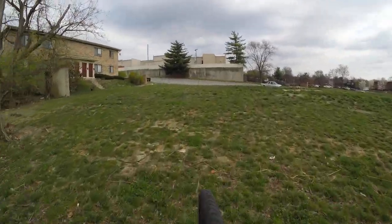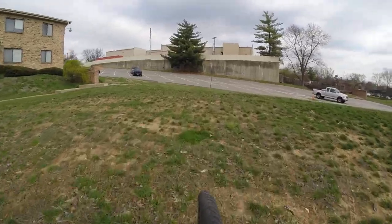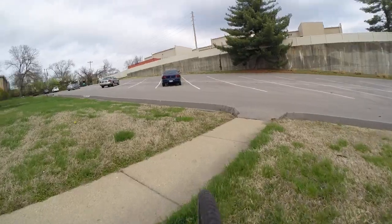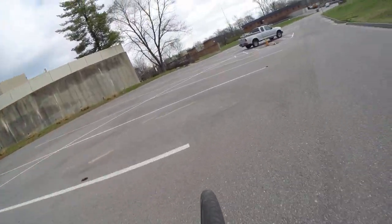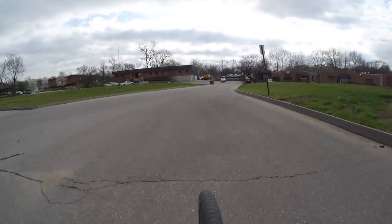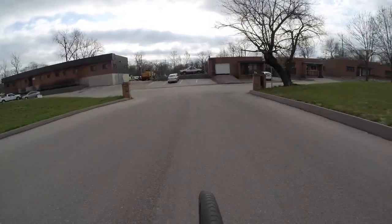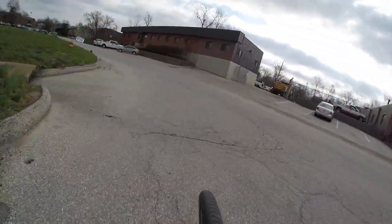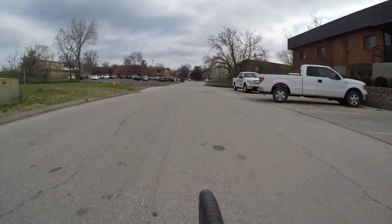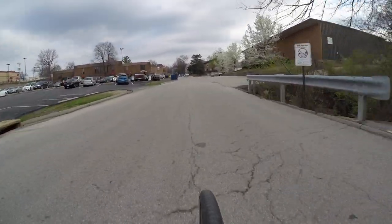Gotta be a little careful riding on the grass, because you don't know where all the ditches are. So it can be a little dangerous that way. Yeah, it's looking a little cloudy. It might rain today. I am taking a risk, riding my bike that does not have fenders.